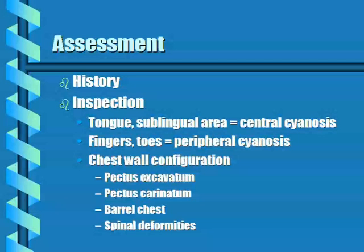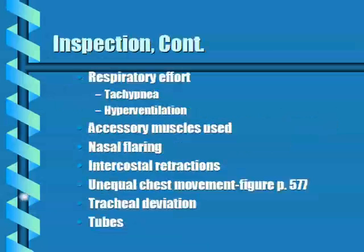You may have some spinal deformities that will affect the ability for the lungs to expand, such as kyphosis, lordosis, and scoliosis. Think about leaning forward and twisting to the side where you have kyphoscoliosis and then taking a deep breath. You'll find out that it's not easy to do. Your respiratory effort. Remember that your normal respirations are 12 to 20. That's your goal, regardless of what your patient's problem is.